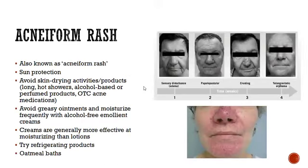Here are other pictures of the severity, what can happen. It's a morbidity thing for patients. Some patients will develop it not only on their face, but their chest, maybe their back. I've had a truck driver in the past whose left arm all of a sudden broke out because that's what was exposed to UV radiation.